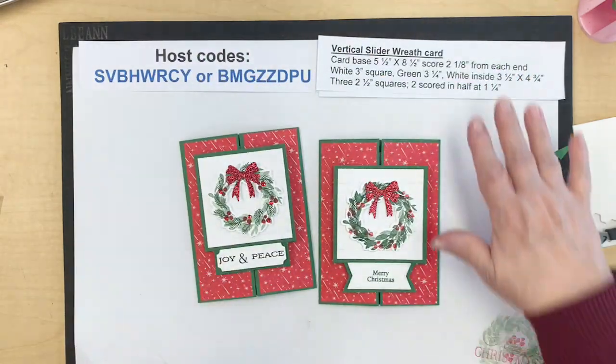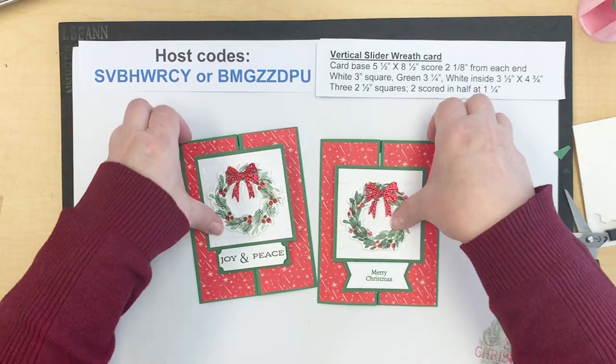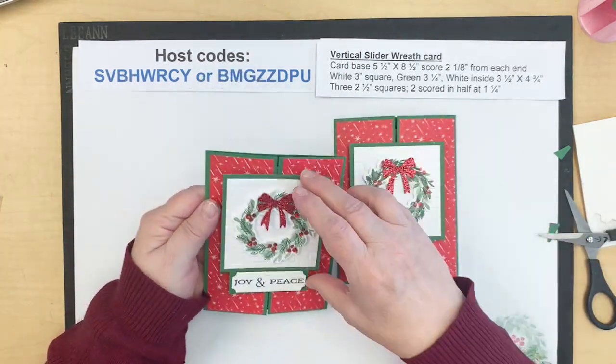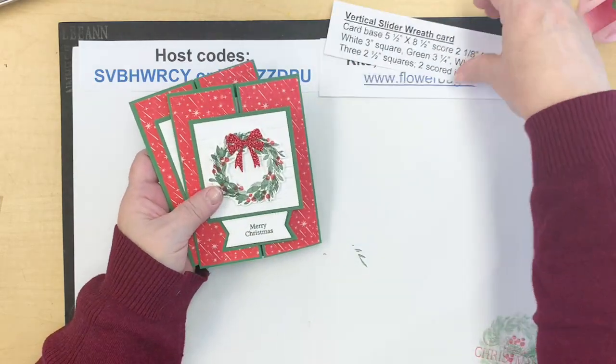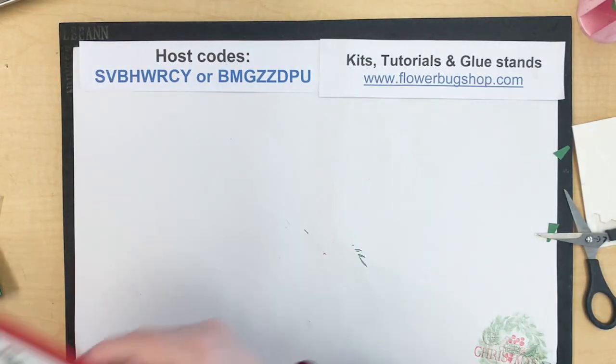So what do you think of the vertical slider card? Yeah, it's really unusual, and especially for a crafter or a stamper, I think they'd get a kick out of it. Something new. Okay, all right, before I get to my last project, I'm gonna show you a few other cards with this.